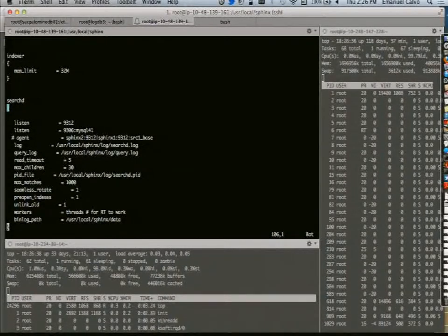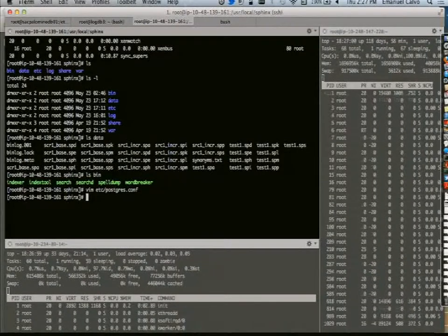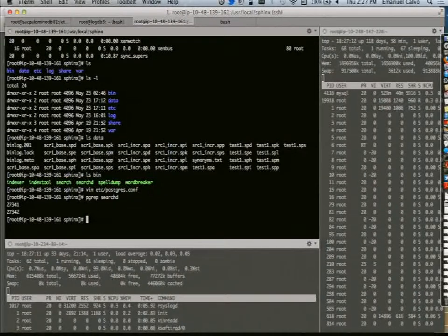the logs, the query logs. The binlog path is... Sphinx has a binlog also, like in MySQL, and Postgres has the WAL. Sphinx has the binary log, and that's it. You can have, or I can build up right now the same. I have two searchd, for example. I should have one only, but okay.